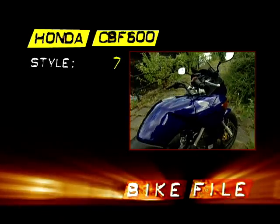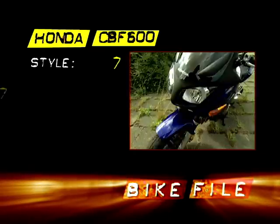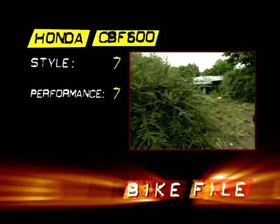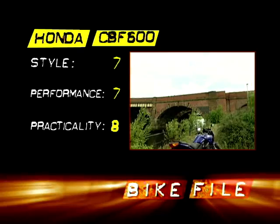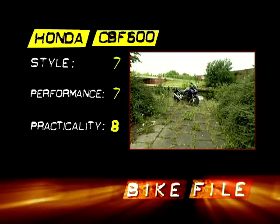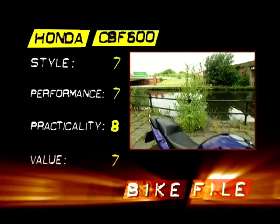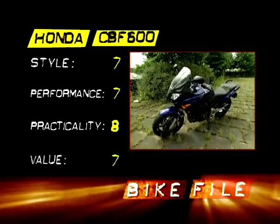Styling, 7 out of 10. It's completely inoffensive, but it's not especially stylish either. Performance, 7 out of 10. Absolutely perfect, as long as you're not looking for outright thrills. Practicality, 8 out of 10. Adjustable seat and bars earn extra points here, and it'll also handle motorways probably better than any other motorcycle on this test. Value, 7 out of 10. It's the second cheapest bike here, which makes it look pretty good, but it's still twice the price of a used CB500.